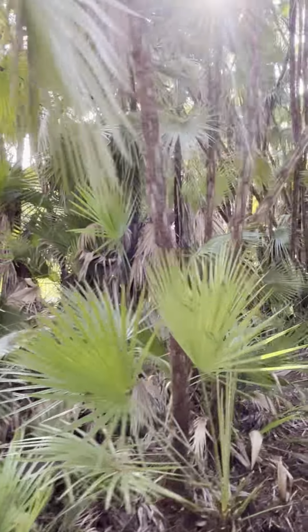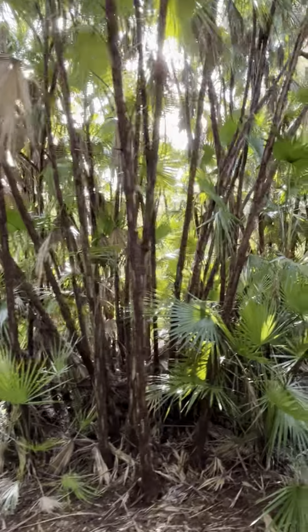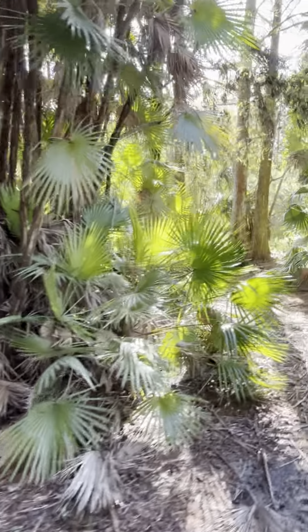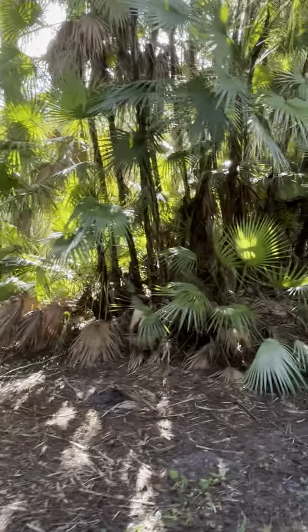I have personally seen many foxes. I've seen squirrels, of course. I've seen turtles, raccoons that take shelter under these trees to stay safe, mostly from alligators and bobcats.